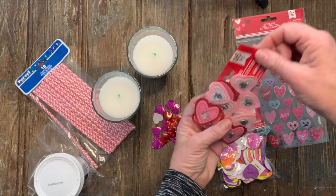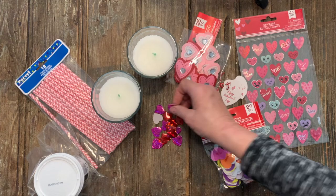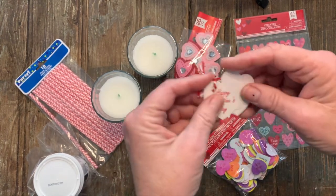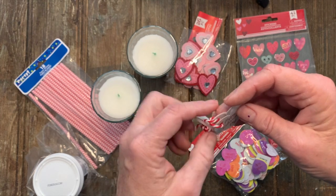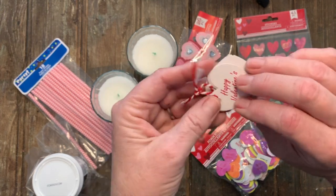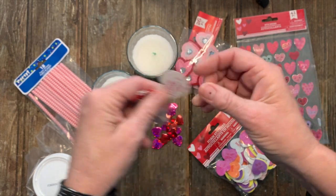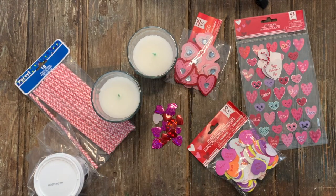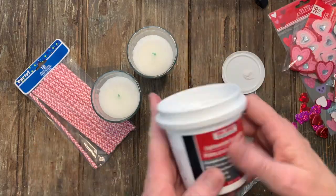These are just some felt stickers, some regular stickers, these sparkly stickers, these foam stickers, and these were tags from the red hearts, the red heart forms. They were inside there and I didn't use them, and so I thought it might be cute to put one on each one of the glasses. So anyway, let's get going.